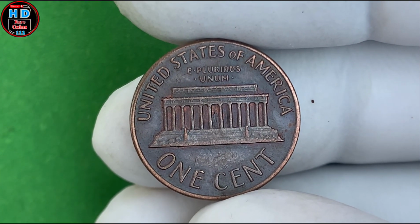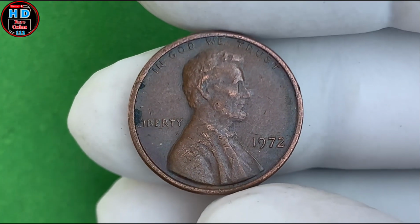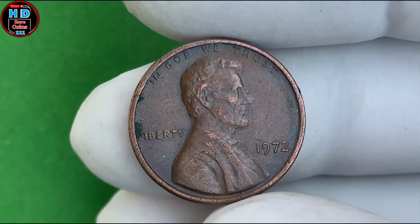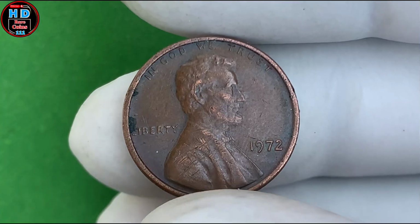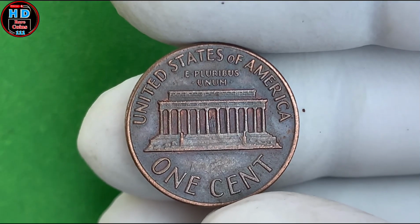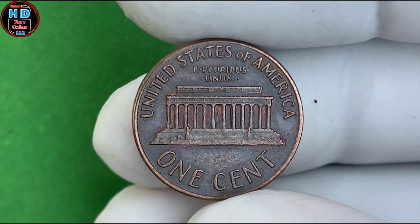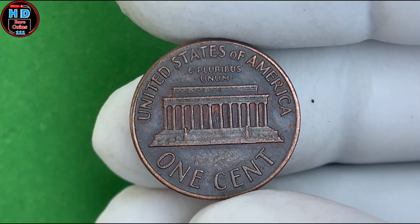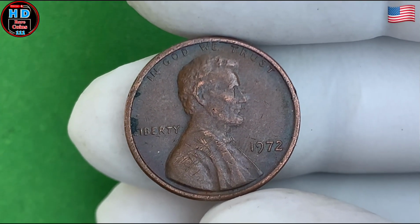You might think that the 1972 Lincoln penny is just another ordinary coin, but what sets it apart from others minted during that time is its rarity and the potential for finding high-grade examples. In 1972, the U.S. Mint produced millions of pennies, making them relatively common in circulation. However, the condition of the coin plays a major role in determining its value. Just like any other collectible item, a coin's condition, or its grade, is a crucial factor in its worth. Most 1972 pennies you come across are in average to poor condition due to years of wear and handling, but some rare examples have survived in pristine, uncirculated condition, making them extremely valuable to collectors.